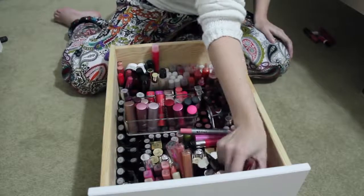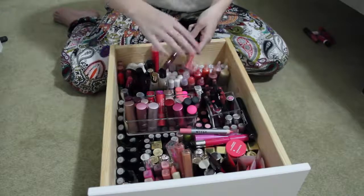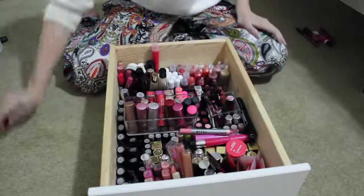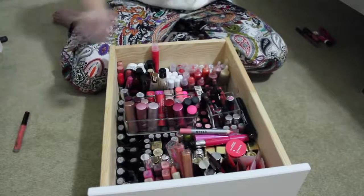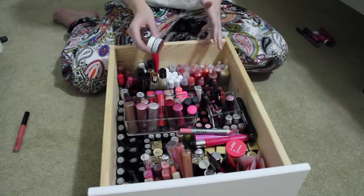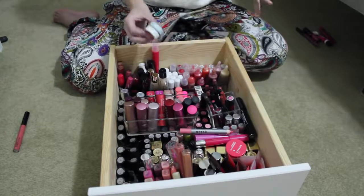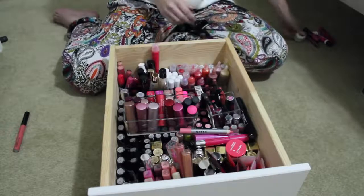There's two MAC kissable lip colours. I'm going to get rid of this purple one because it doesn't suit me. This one I'm going to put aside to try and see how it goes, because I quite like that colour. Then there's this Benetint Benebalm. It smells really strongly of roses, and I can't put up with that kind of smell too much if it's not a great benefit to my lips, so I'm going to get rid of that.